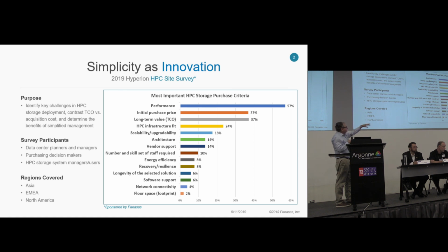And then farther down the line is things that would indicate simplicity, like number and skill set of staff required, recovery, resiliency, software support. So the initial look at this is, wow, simplicity is not really a big deal for high performance computing. And that kind of makes sense. Everyone's really focused on performance and price performance. And so this was kind of disappointing to see for someone that's been focusing on simplicity for so long.